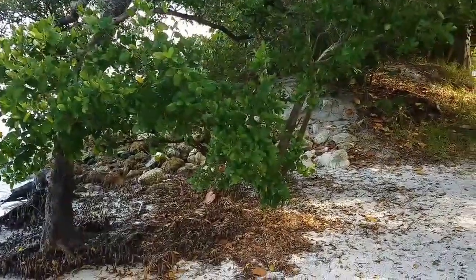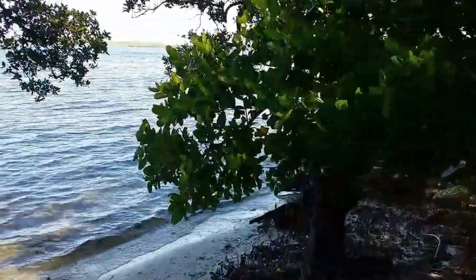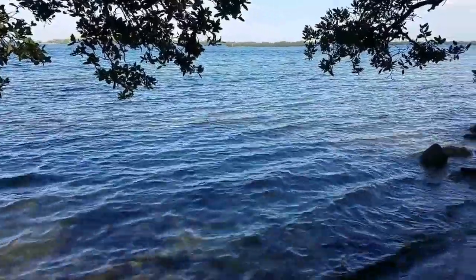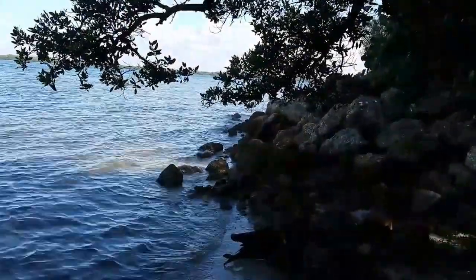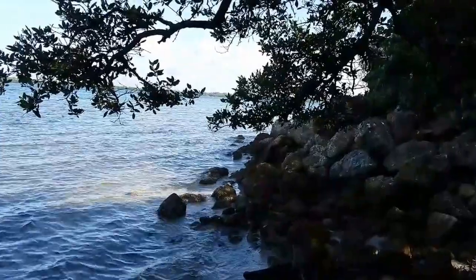This is typical of what the bay beaches look like on Florida. We've got a lot of mangroves that are natural and they're protected. We've got a lot of other trees that grow down near the water. And the fish and stuff on high tide would get in here really good. You get a lot of snapper, a lot of sheephead, things like that. You see the rock build up, help keep the wash down.